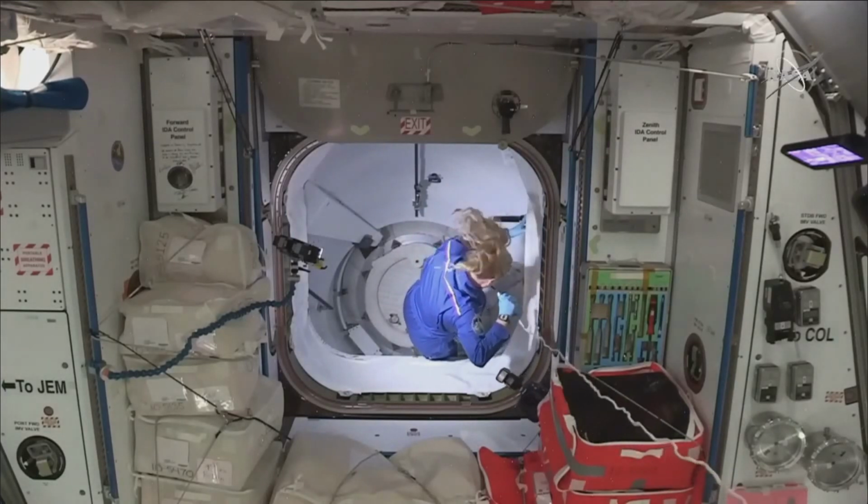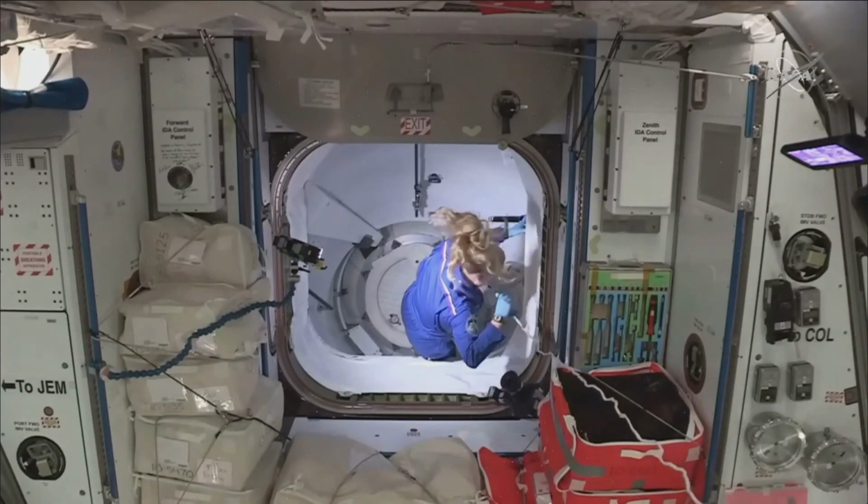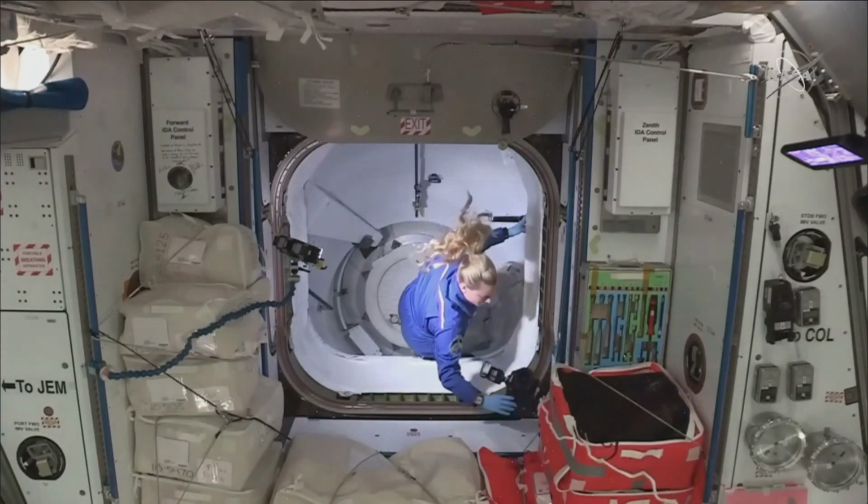Houston Station 2, stepping into 3.6 for A-Pass hatch open. Copy all.